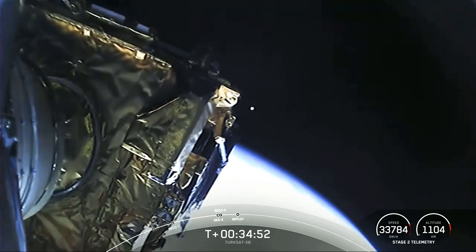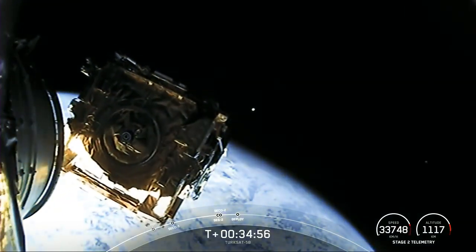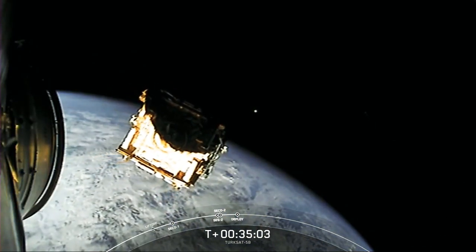Payload separation confirmed. And there you have it. We've received a successful separation of the TurkSat 5B satellite from the Falcon 9 second stage, which now brings today's webcast coverage to a close.